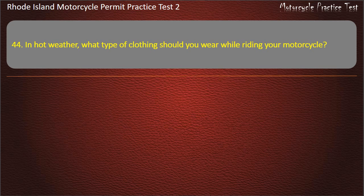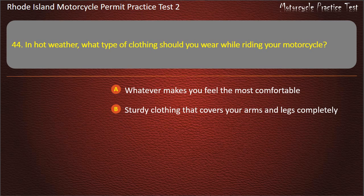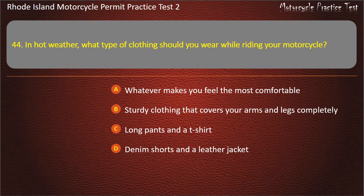Question 44. In hot weather, what type of clothing should you wear while riding your motorcycle? Whatever makes you feel the most comfortable. Sturdy clothing that covers your arms and legs completely. Long pants and a t-shirt. Denim shorts and a leather jacket. Answer. Sturdy clothing that covers your arms and legs completely.